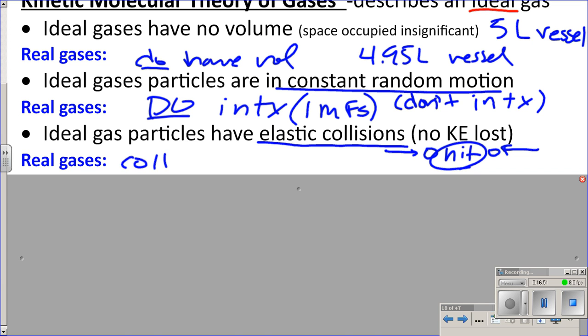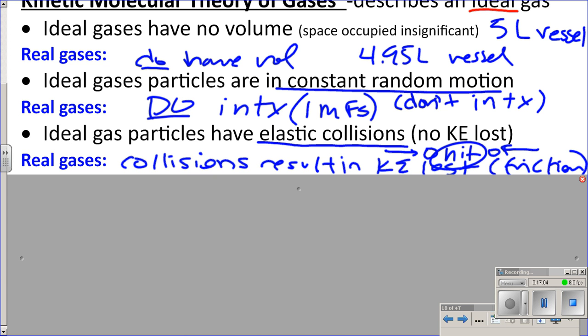So collisions result in kinetic energy lost. And I'm going to put in parentheses friction, because a lot of times it is due to friction between the molecules in which they lose some of their energy.